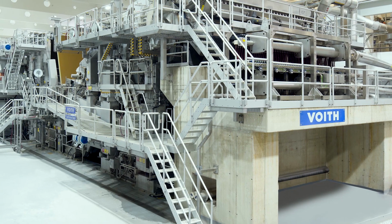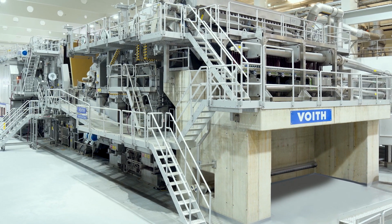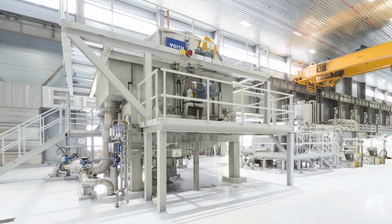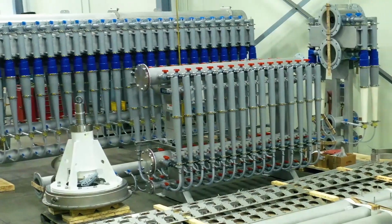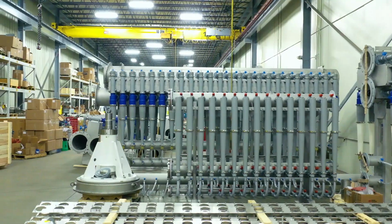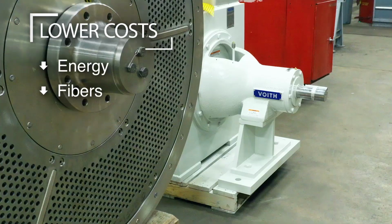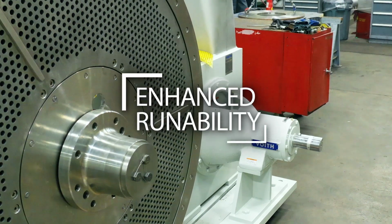Voith's product lineup also includes Voith Excel Line paper machines, delivering efficient paper production for every paper grade. Then there's our customizable Blue Line family of innovative stock preparation products. They can handle all of your raw materials without compromising the quality of your final output. You'll notice lower costs for energy, fiber, water, and maintenance, and enhanced runnability.